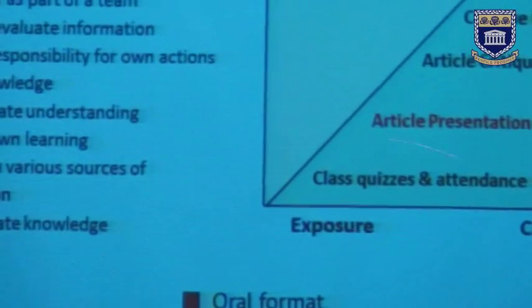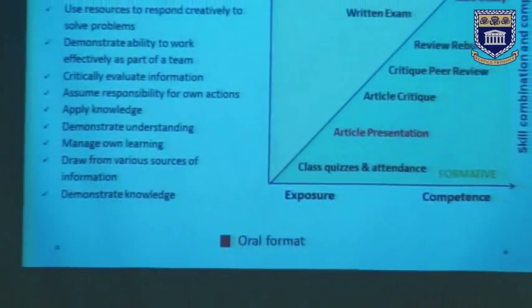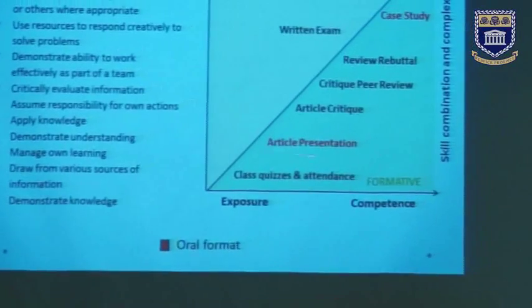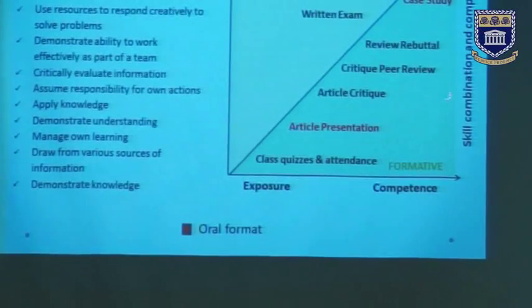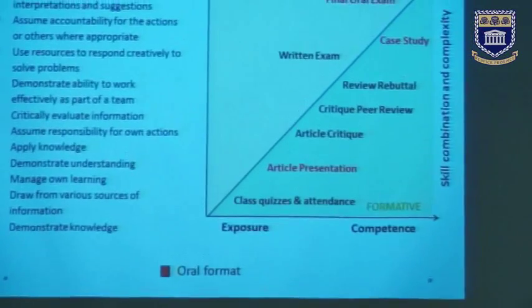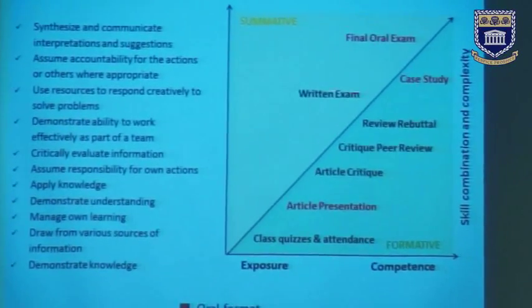And we started off with the easier assessments, the normal cognitive multiple choice in class, go and read the article, answer the questions. And then we asked them to do an article presentation. The red ones are oral. So we asked them to do an article presentation, and then they had to critically evaluate. And then they had to peer review each other's. And then they had to write a rebuttal on what was actually reviewed. So every time we're stepping it up a little bit.